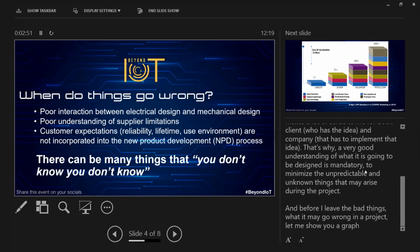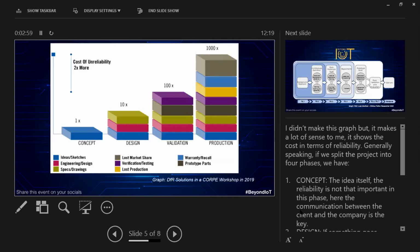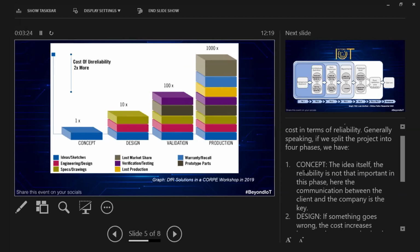Before I leave the bad things, what may go wrong in a project, let me show a graph that summarizes what we have seen so far. By the way, I didn't make this graph. I got it from the DFR solution in a workshop I attended. It makes a lot of sense. It shows the cost in terms of reliability. Generally speaking, if we split the project into four phases, concept, design, validation, and production, we have the following.